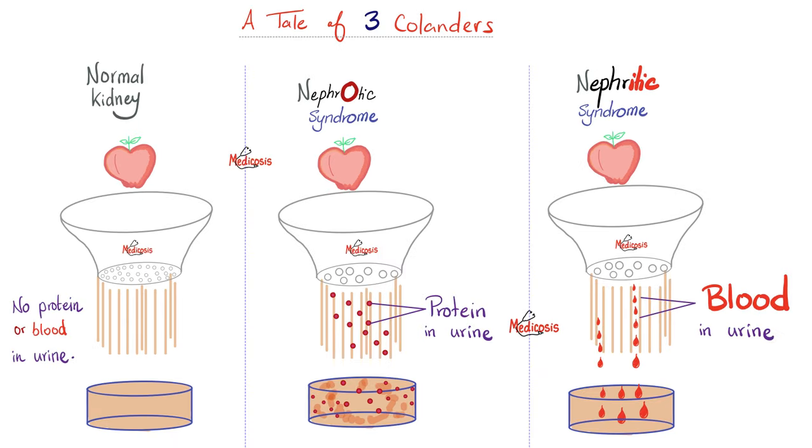Now, what if the kidney lets proteins into the urine? That's not normal. Normally, urine should not have any proteins. But if my kidney is losing my good proteins in the urine, we call this proteinuria, and we call the disease nephrotic syndrome. So nephrotic syndrome is when I'm losing proteins.